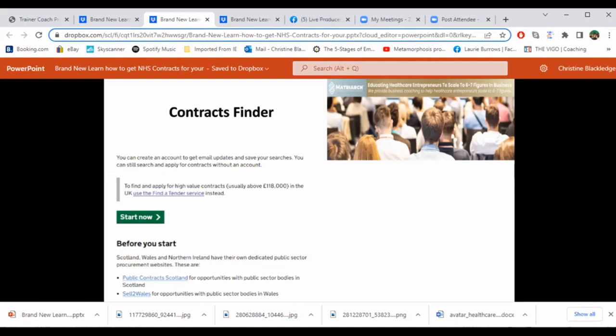So Contract Finder is where you can look for contracts which are under, for example, 118,000. Contracts will start from, say, 10,000, the lower value contracts, up to, say, 250,000 is a lower value contract. Then you're going to go to the ones above that. Now, I would look at, for example, what I did was I had multiple small contracts, and they're the ones that weren't difficult for me to actually do when I first started.